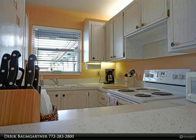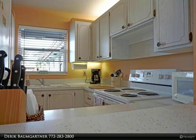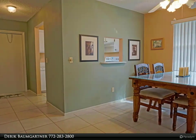Great location, just a short walk to community clubhouse with pool, dance hall, library, gym, shuffleboard and workshop. Close to shopping, restaurants, and beaches.